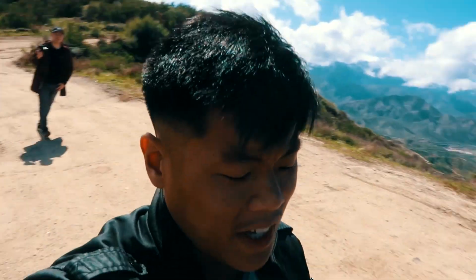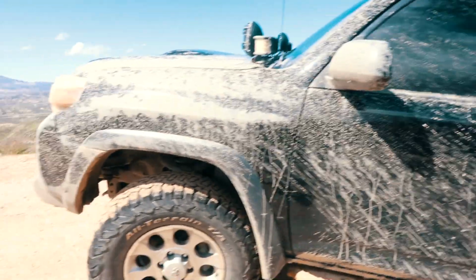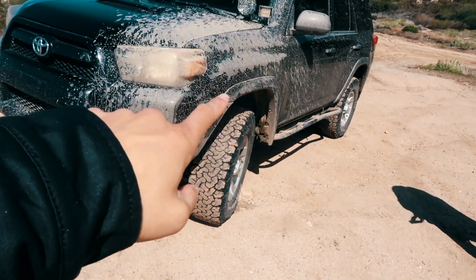Out here enjoying the seclusion from everybody. You can see my car got all muddied up from running through those puddles. I like how it looks. Looks pretty bad. It looks like I went on some kind of adventure.